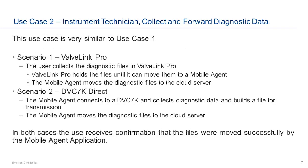Second use case, again, an instrument technician, but the scenario is diagnostic data. So ValveLink Pro would participate by collecting diagnostic information from one or many valve controller assemblies that they're having issues with. The mobile agent will pick up that file or files from ValveLink Pro, move it up to the cloud and the customer can share that information with the subject matter experts to help them resolve whatever issues they're having.